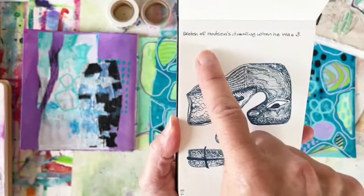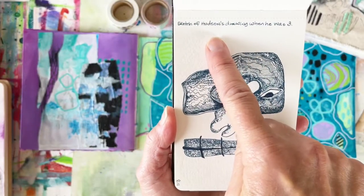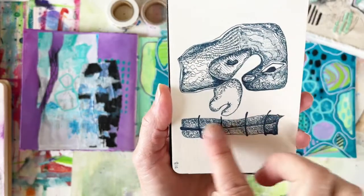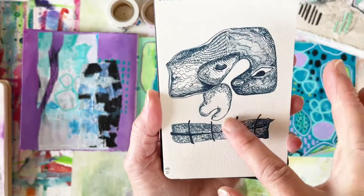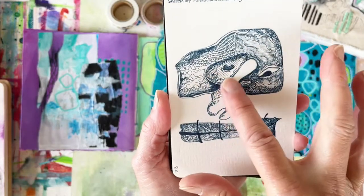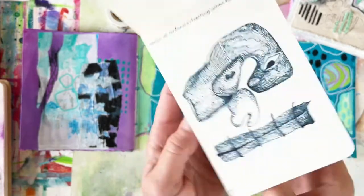But anyway, so Hudson is 16 now. And so he must have done this little drawing when he was 3 years old. And then I took it and I redrew it with pen. That's all this is, the Micron pen. So much fun.